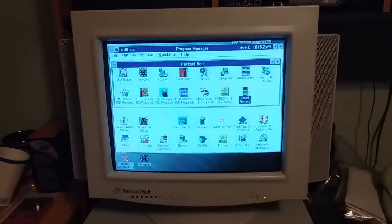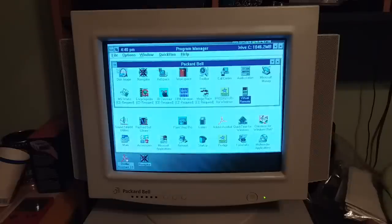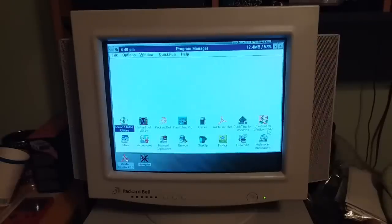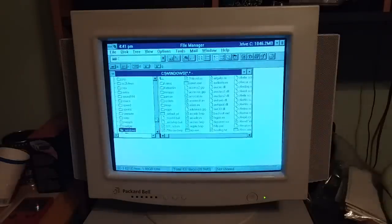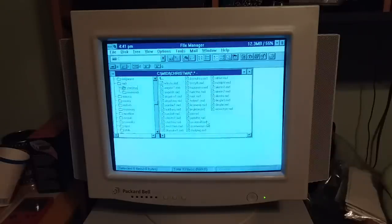So yeah, and you get your Packard Bell virtual remote. And this is running on Windows. Alright, let's see if we have any MIDI files on here that are Christmassy. Can't remember if I put any on here or not. And it looks like I did. Let's see.